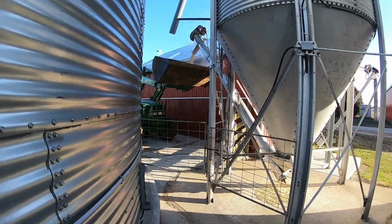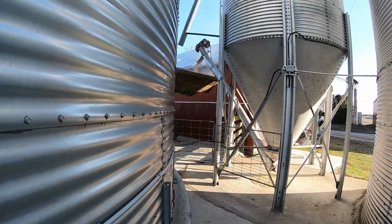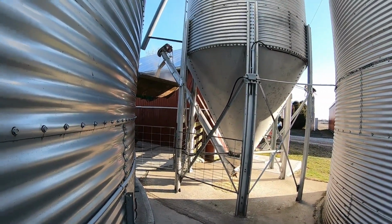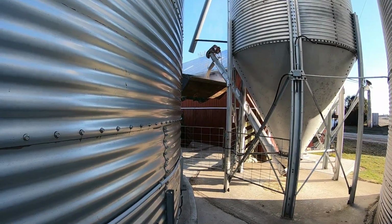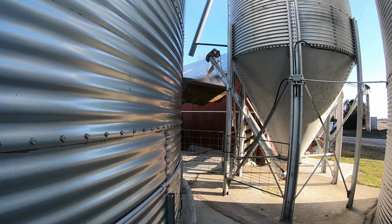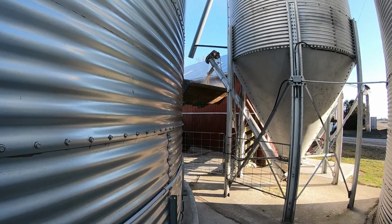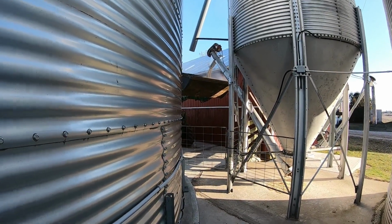So we roll this corn. Corn comes out of these bins here beside us, through our roller mill, up the leg, then down into this hopper bottom feed tank. We're shooting for about 500 to 600 pounds, which would give these calves about 10 to 12 pounds of rolled corn in the mixer.